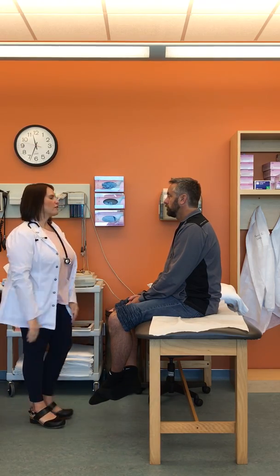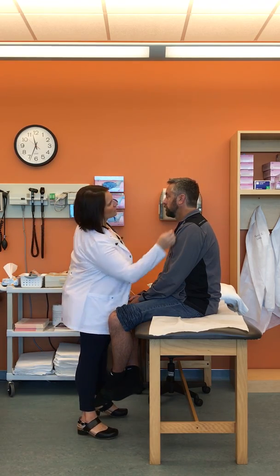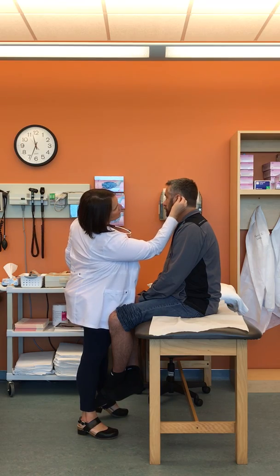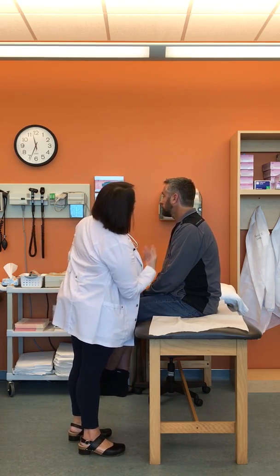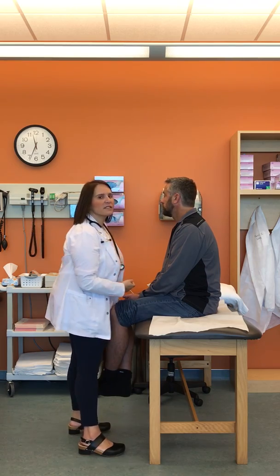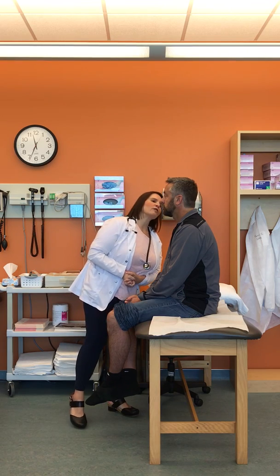I'm going to move on to your ears. I'm going to be looking at both sides, looking for any abnormalities. First, I'm going to do my general inspection. Looking at the ears, I don't see any drainage. I don't see any obstruction. I don't see any signs or symptoms of inflammation.